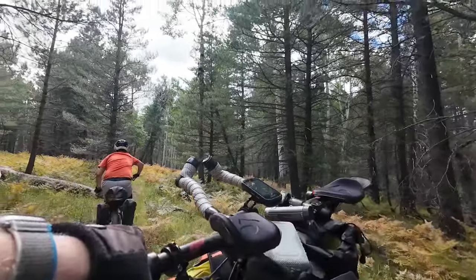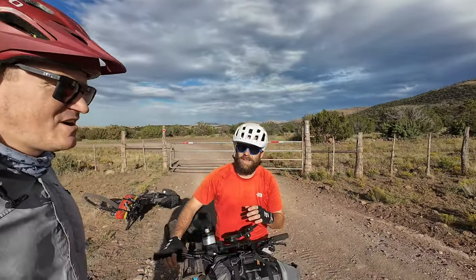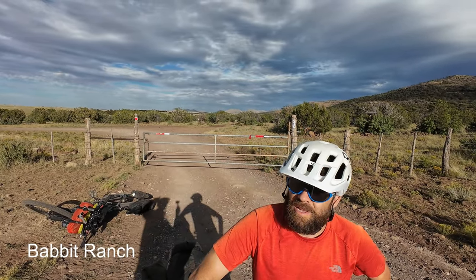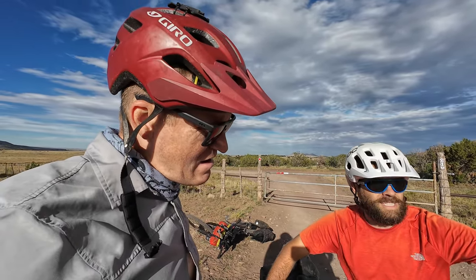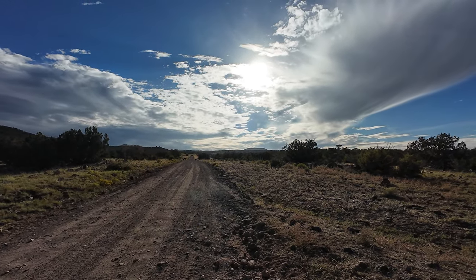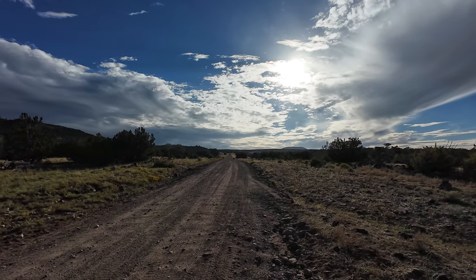That's even more fun. So, Devin and I just crossed the cattle guard to Babbitt Ranch, I believe. Yep. And we're at mile 40. 41.96 or something. And we have about 3.5 miles to go down there before our water. And then we turn north onto the Arizona Trail again.